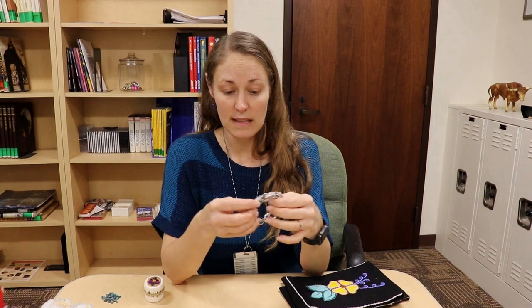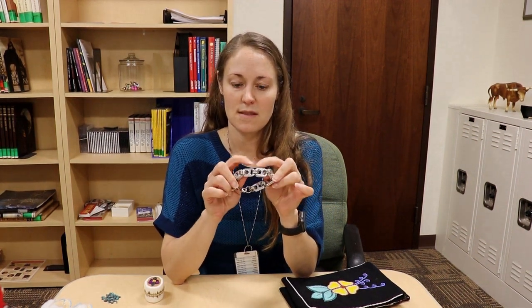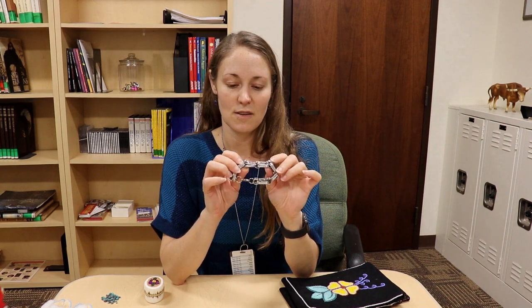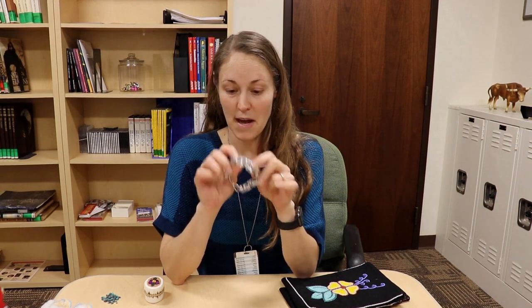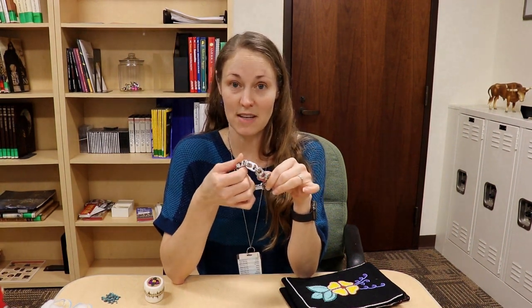And then last but not least, how about this one? Any idea what these pieces are? Right, they're metal pop tops. You can make beads out of just about anything.